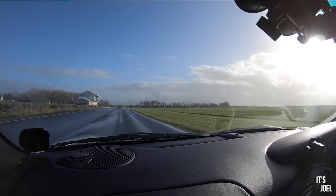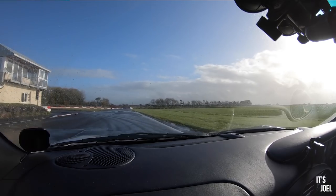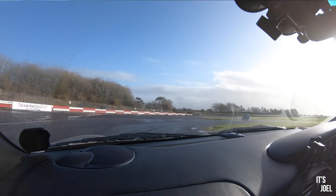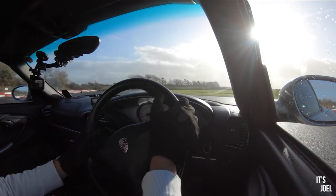And up to 96 there, that's the highest I've seen. I think we'll be doing over 100. Really stamping on the brakes there. They don't feel amazing, so I'll just bear that in mind. They're probably up to temperature now.